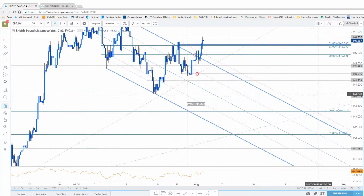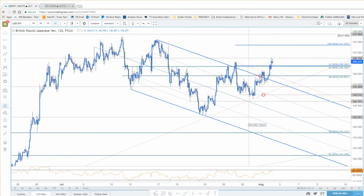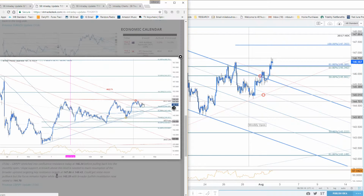Here's what the intraday chart looks like. This is the 240. Here's the 120. And here's what we look like earlier in the week. Okay, so again, daily chart highlighting that key area of resistance.